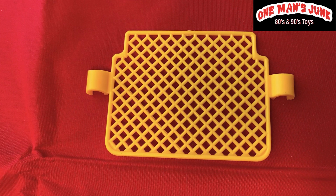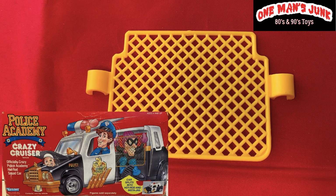Here's an interesting one. Doesn't look like anything too great, and he's really not that great, but it is from a great toy line. This was packaged with Kenner Police Academy, and it was packaged with the police car. So this is actually used in the back to separate the police from the villains.